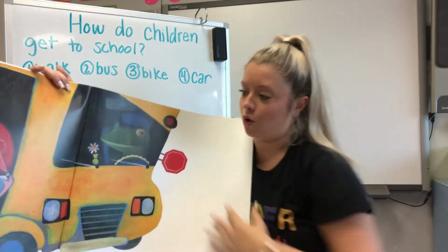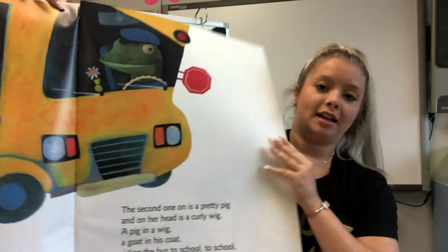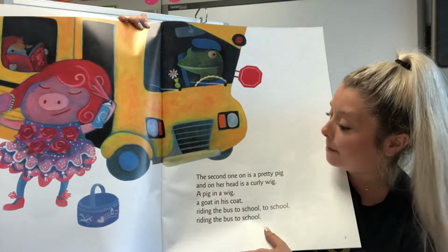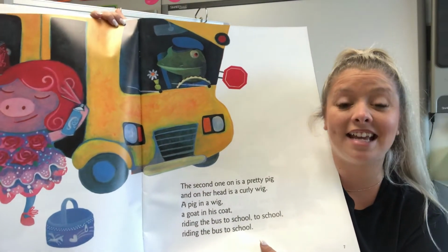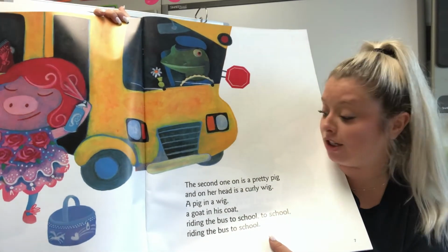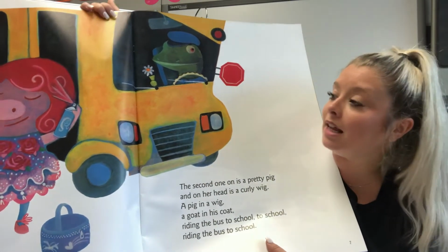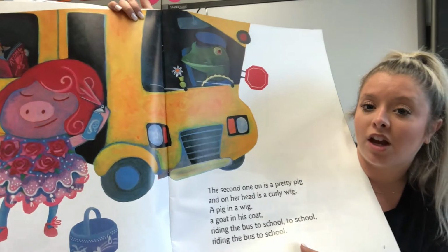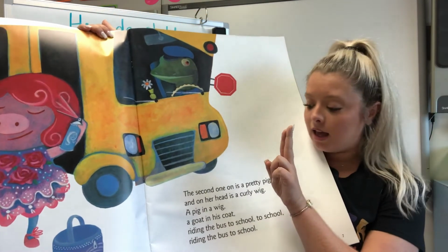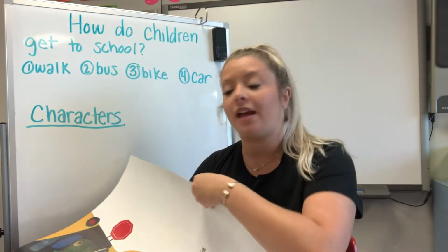Okay, let's see, who else do we have? We're introduced to a new character. Let's see what this one is. The second one on is a pretty pig, and on her head is a curly wig. A pig in a wig, a goat in his coat, riding the bus to school, riding the bus to school. So we have 4 rhyming words right there. We have pig and wig, and then we have goat and coat, because those have the same middle and ending sounds.